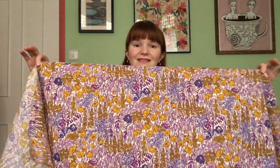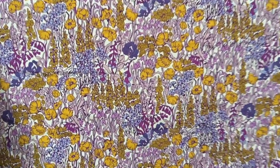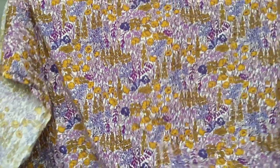And it's this. Oh, look how nice these colours are. I'll do a close-up for you because this is just the most exquisite print. And I'm a big Liberty fan, as we all know, but this is one of the most exquisite Liberty prints I've ever seen. And yeah, I saw it, I fell in love, I bought it.